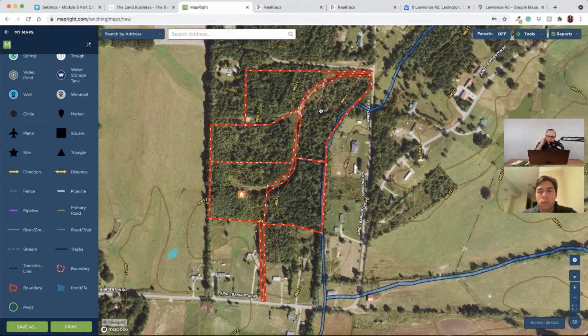Usually, if there's no one complaining, they're not going to spend more money on that road. But if you're like, hey, I got 5 or 6 more tracts coming in here, then that could be good.